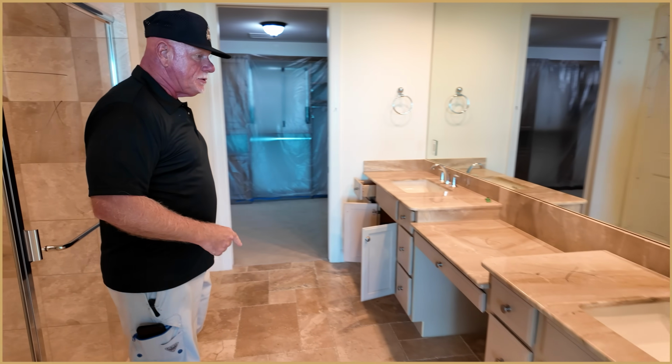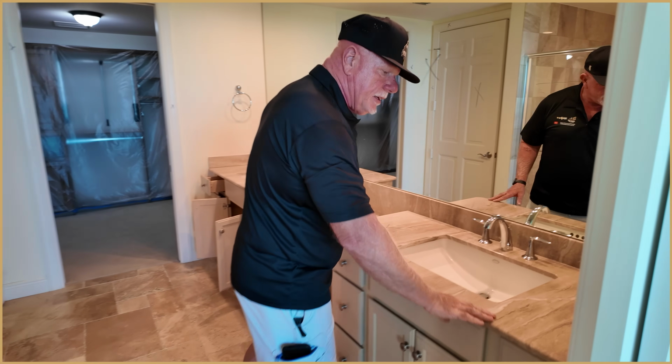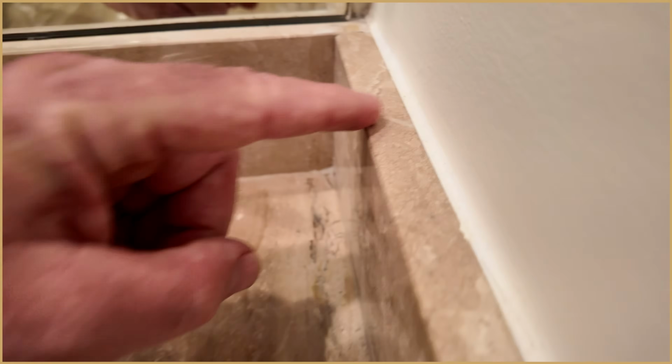Now these countertops here, I took my finger and rubbed this. This will come right off. This is granite. You see this right here? So this was cracked when it was put in.